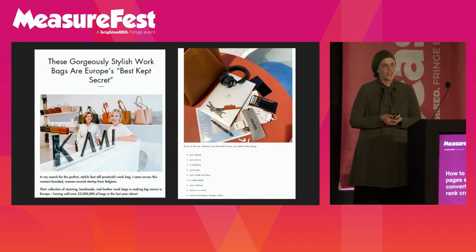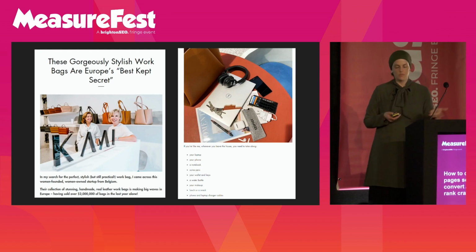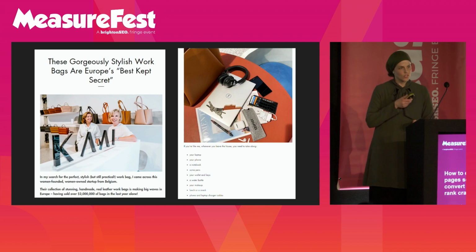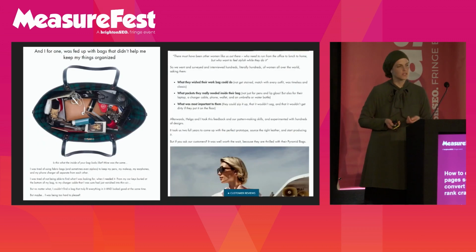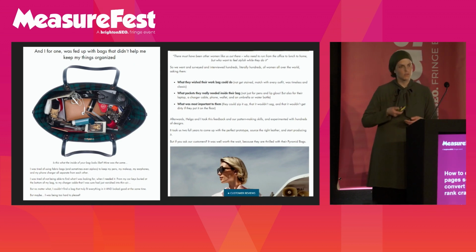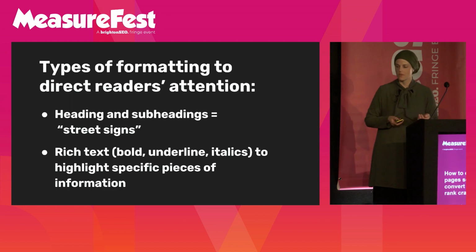Same thing we did here, again, back to the Kaya web page. We used as many different types of formatting as possible. We used bold in the subheading. We used bullet points throughout, one-liners. We used italics for image highlights and things like that. So varying up the formatting so people were able to scan through quickly, pick up the information, and actually direct people's attention to the right place at the right time.